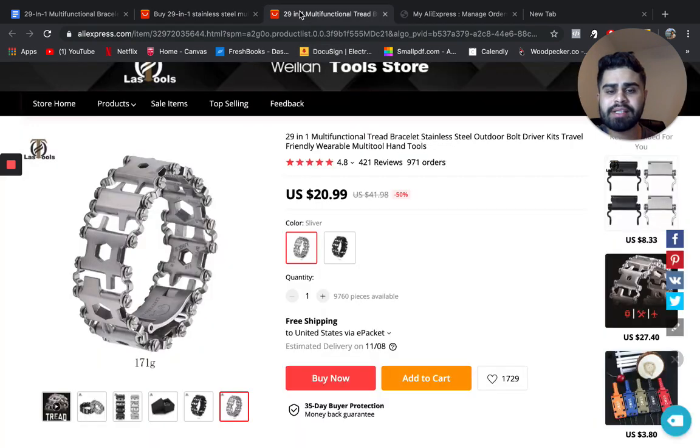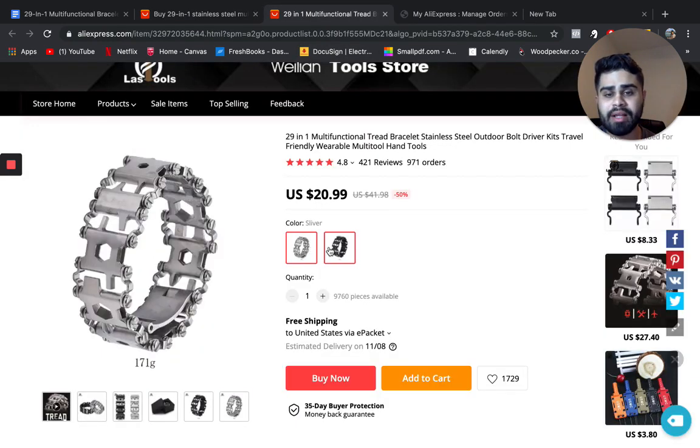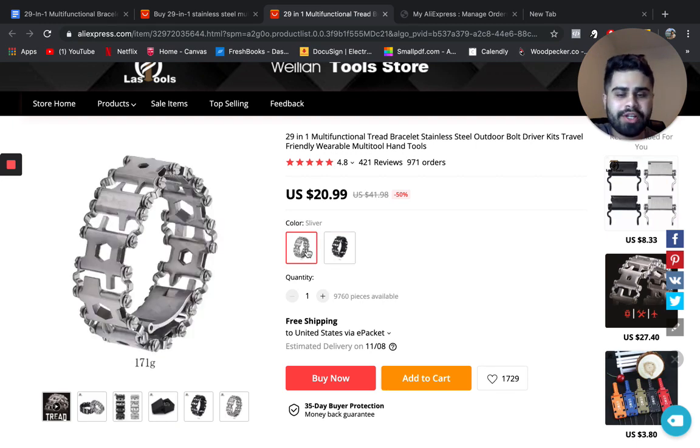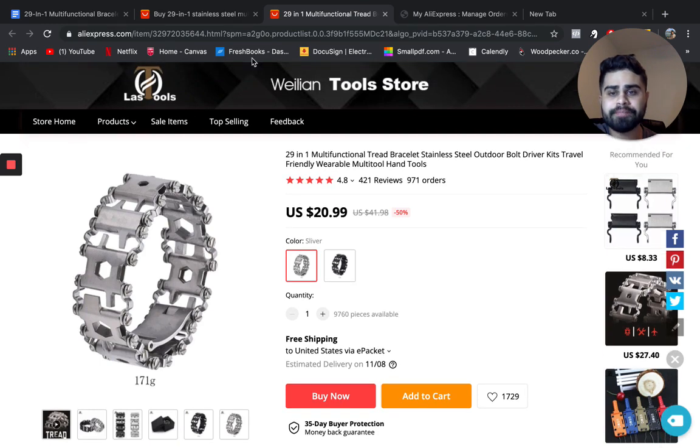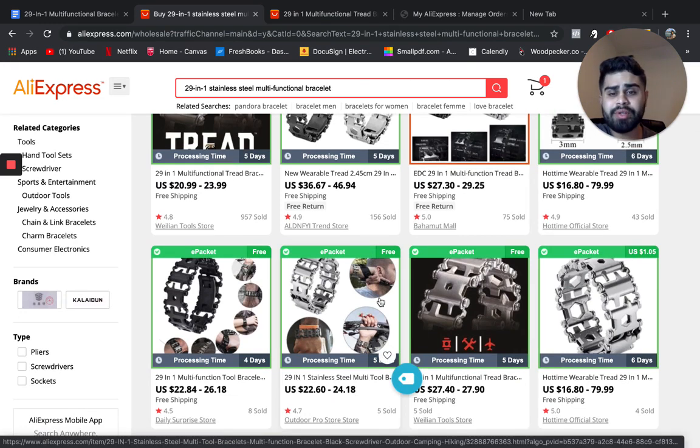So this was basically the product. It came in 2 variants, silver and black. The black cost a little bit more. I guess it just looks a little bit cleaner, more defined. So yeah, I would definitely do some research into this product.